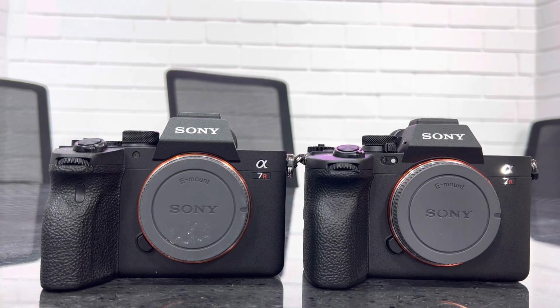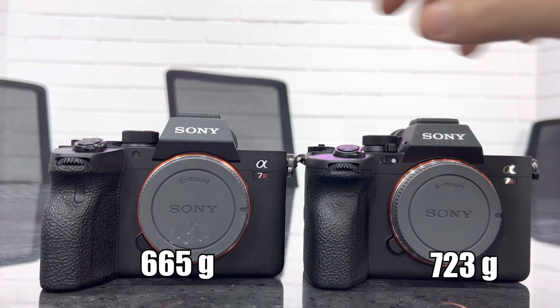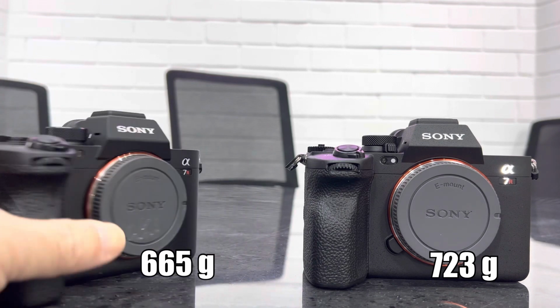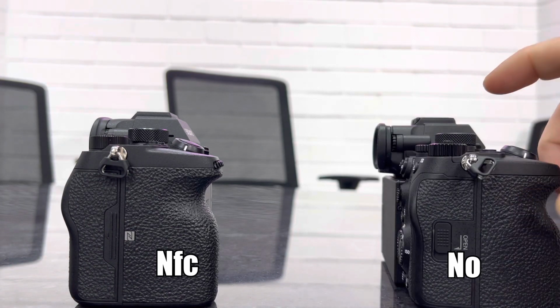Now, why the A7R Mark IV is still good compared to the Mark V. There are only three reasons. First, battery life: the A7R Mark IV has 670 shots compared to 600 on the A7R Mark V. Second, the weight is 665 grams compared to 723 grams, so it's lighter. And last, the A7R Mark IV has the NFC connection, which they removed on the Mark V.